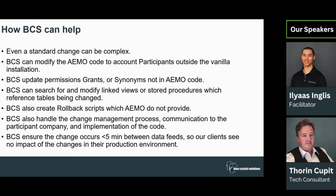We also need to consider any grants or synonyms that would be client specific, or if there are linked views and tables that reference some of those modified tables, they also need to be incorporated. And AEMO doesn't release rollback scripts if something goes wrong and you need to step back to the 5.2 version for whatever reason. We have to develop those for the clients as well.